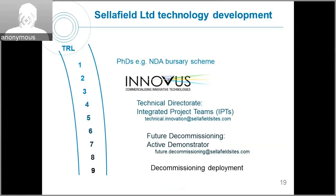So we've also got a thing called Innovus, which is trying to achieve this aim. It's an external funding body from Sellafield that we support that gives funding to produce proof of concepts or working prototypes. And it's just seed corn funding that will help you support the development of a product, in effect. So if you're interested, I'd highly recommend going on the Innovus website.